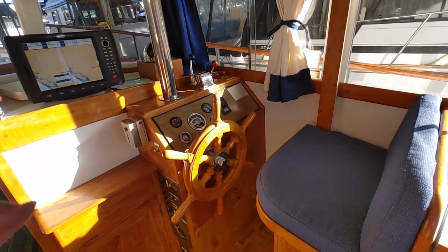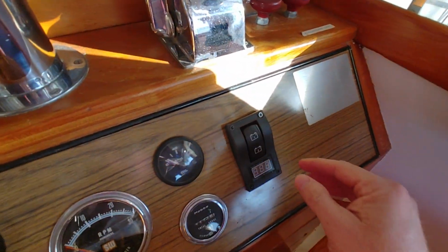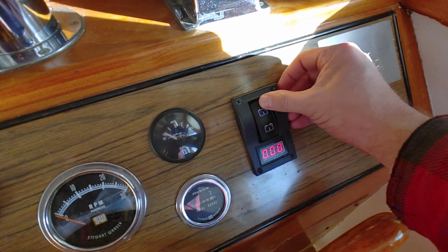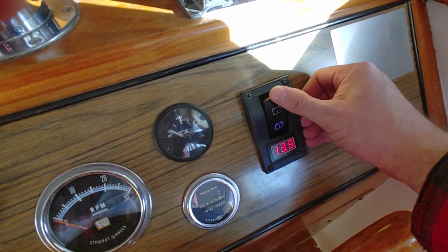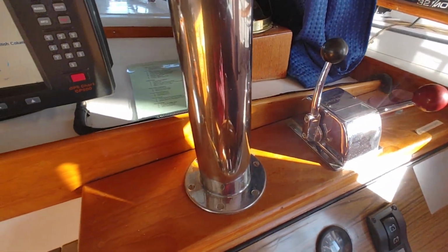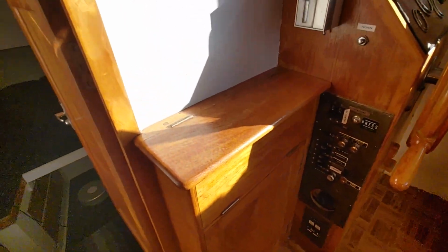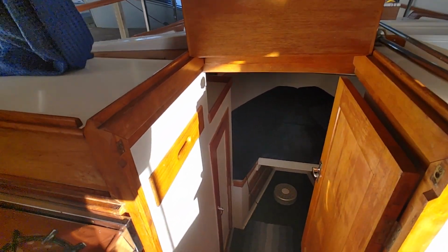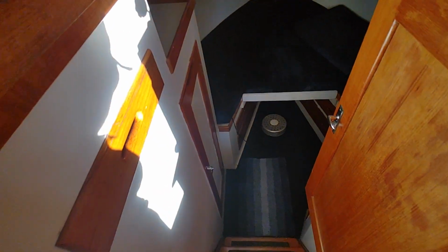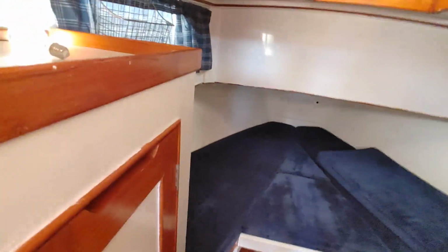Here is the lower helm. This is kind of a nice addition. Gives you the battery check on all of that. Control panel on the side. And then down here is your sleeping quarters. V-berth, etc. The one hanging locker here.